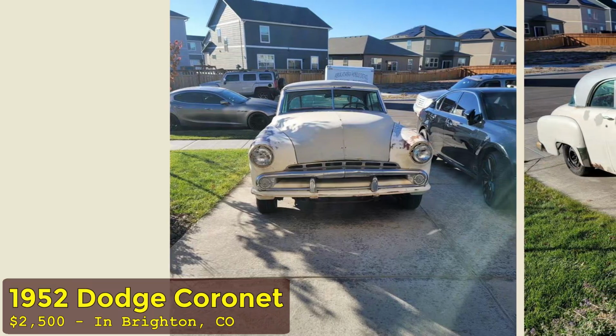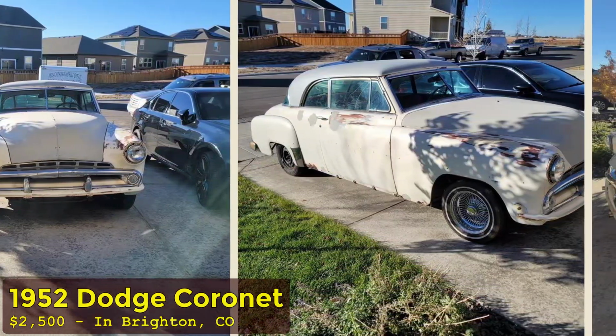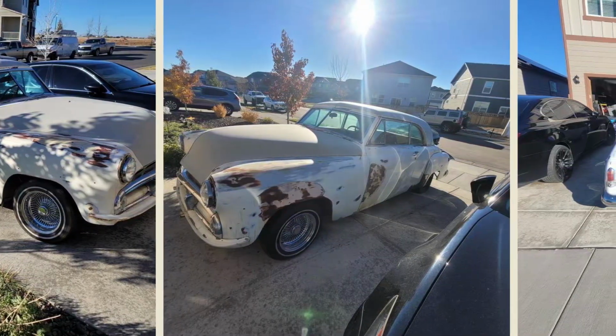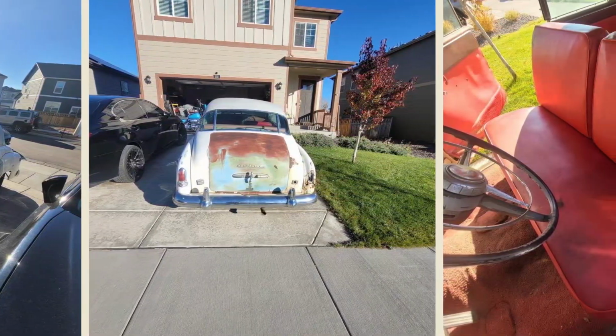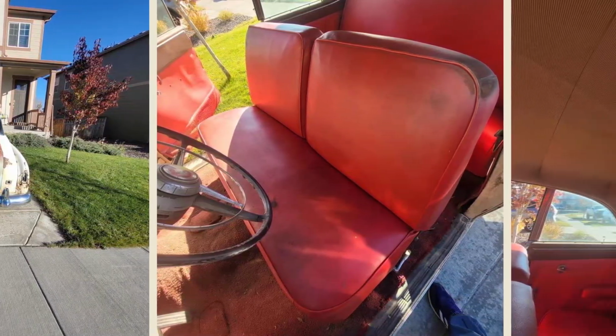Number 7. Presenting the 1952 Dodge Coronet Diplomat, a rare and elegant two-door hardtop that is nearly complete and waiting for its next chapter. This car features a 6-cylinder engine that starts and turns over, but will require some carburetor work to run smoothly. Its clean interior and solid exterior provide a great starting point for restoration.